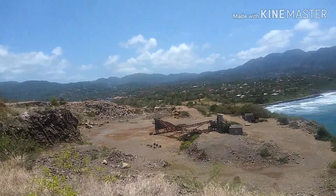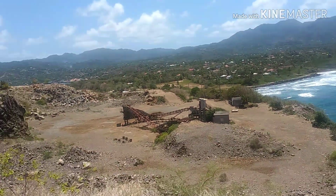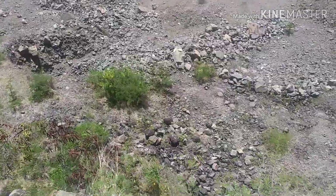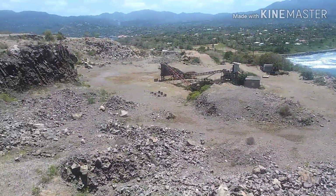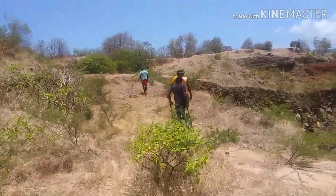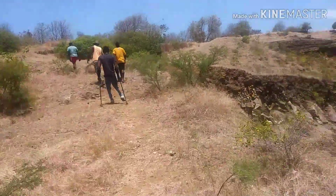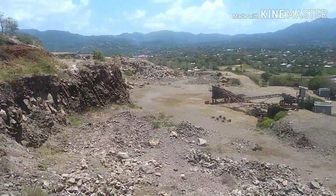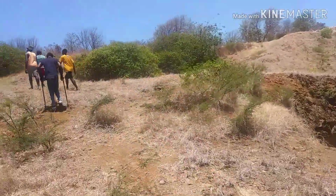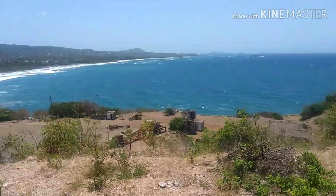You see Grenville from here? Yeah, you can see Grenville. That's the higher point of the quarry over here.